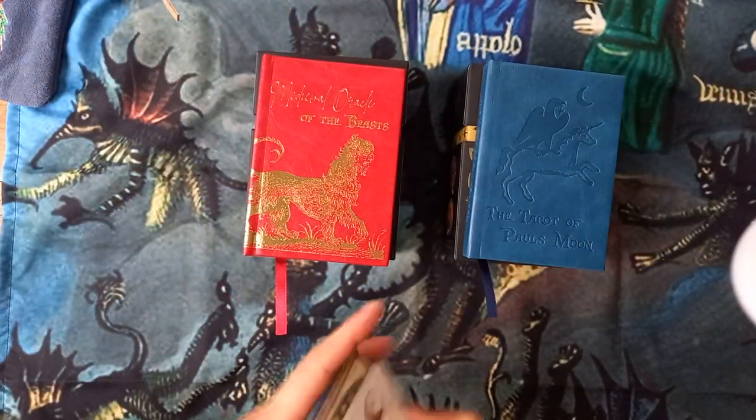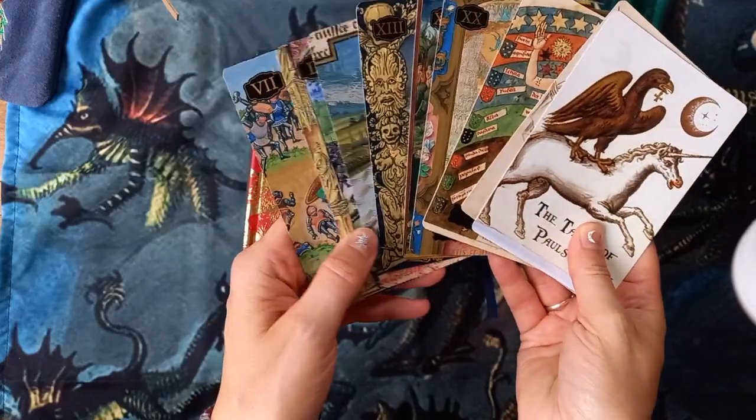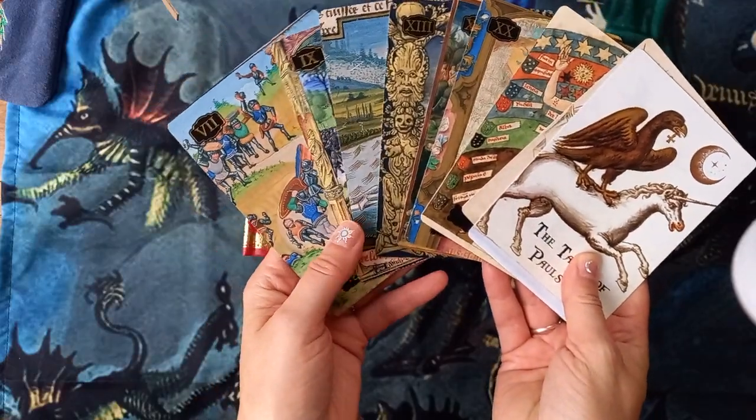Those are those. Paul's Moon comes with extra cards as well. So I have gone through and I've taken out my extra cards and selected the ones I wanted to have in my deck. So they're in there.